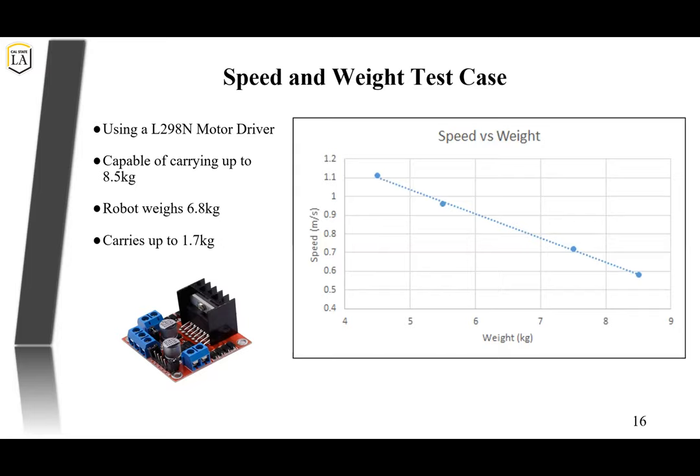Since the robot weighs 6.8 kilograms, that leaves us with no more than 1.7 kilograms left to carry. Using the L298N motor driver, we were able to achieve these results. On the other hand, if we were to use more suitable drivers, we may be able to achieve higher speed and carry more weight. Next slide, please.